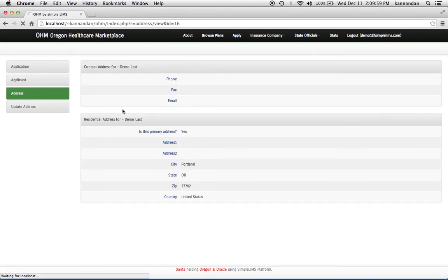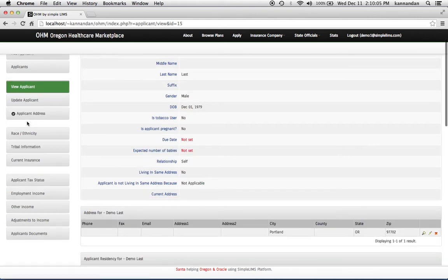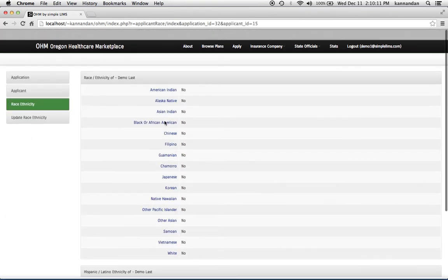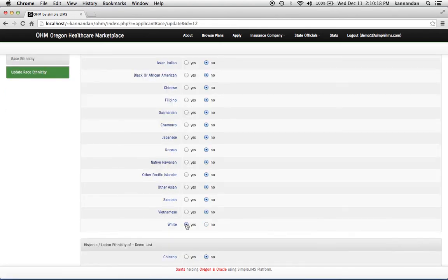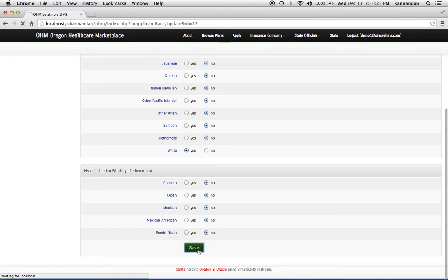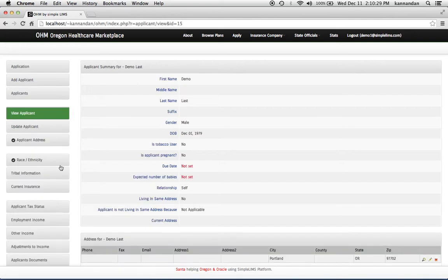So now we are back into the applicant screen, and this is like the home screen that the applicant comes in and goes back to. And here we're going to go through the race, which is to fill out whatever it is, and it can be multiple races. Like you can put whatever race that you're composed of genetically, and then it fills out the states. And if you look here, it gives you a check mark. That's what you asked earlier, and it tells you that you're finished with this particular piece. And then you go to the tribal information.